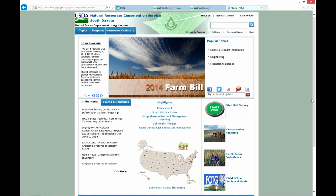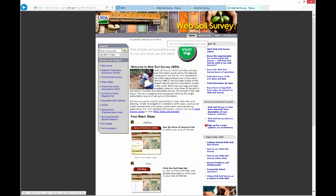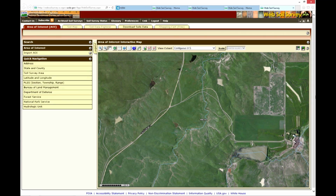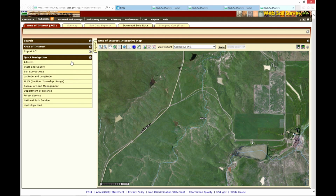Web Soil Survey is available through the South Dakota USDA NRCS website and is a tool that can be used to map and evaluate the soils on your operation. By simply selecting the Start Web Soil Survey button from our web page, you can access Web Soil Survey. The first thing a user needs to do is determine their area of interest. This can be done either by navigating through aerial imagery of the county or by selecting your section, township, and range.